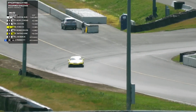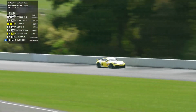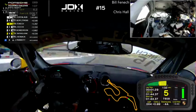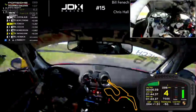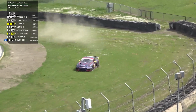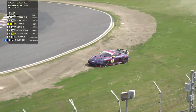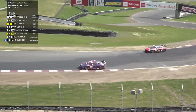Now, the good news is they will be able to complete their hot laps out here once we get to the end of the session. So that will help out on that front. Bill Fennick will jump up to 3rd overall. Nicely done from the 15, now down to a 44.3, but still, it's looking like a haves and have-nots situation. It's 1.2 seconds back to 3rd place right now, as it looks like the 15's actually off.